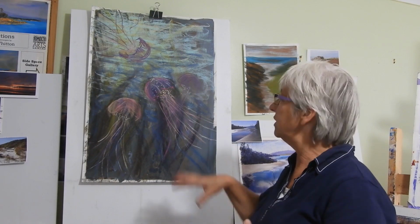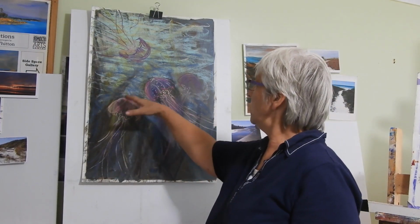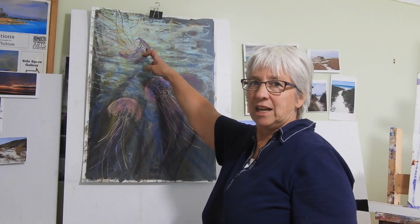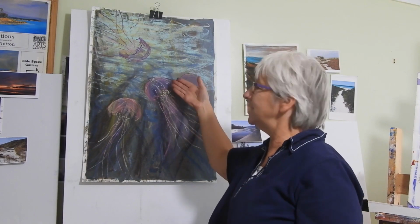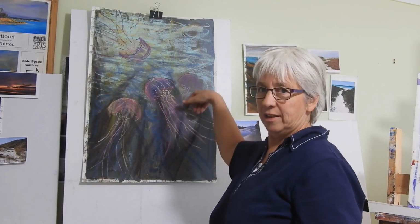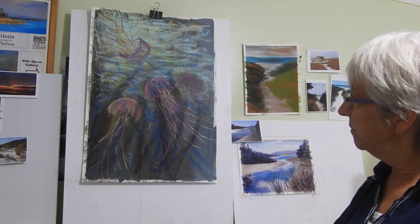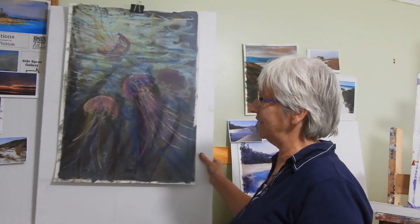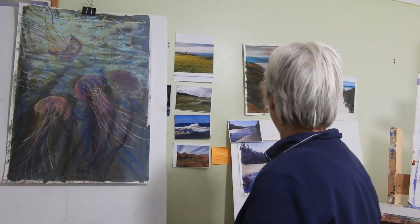And I wanted a pathway. I started off with a couple of jellyfish here. So what I've done is make 1, 2, 3 jellyfish, and then added in this last jellyfish up here, and that's pointing down. So you're getting this rhythmic pathway through the ocean there. I'm going to develop that one further. That's just another one of the part completed ones that are sitting around the studio at the moment.